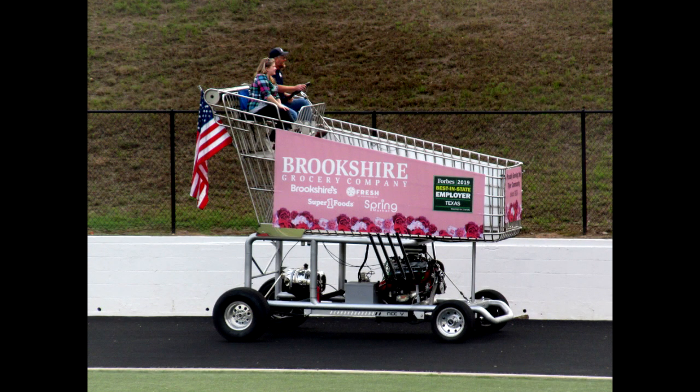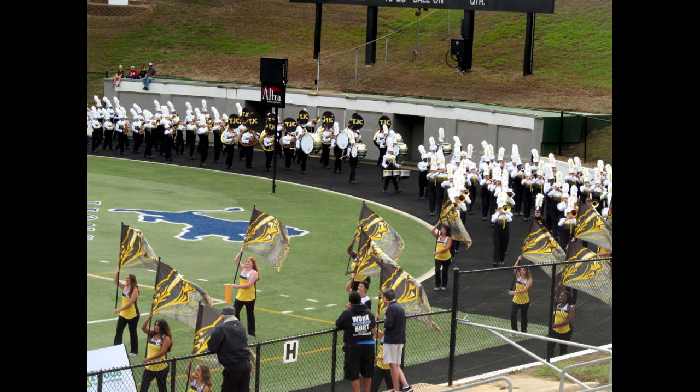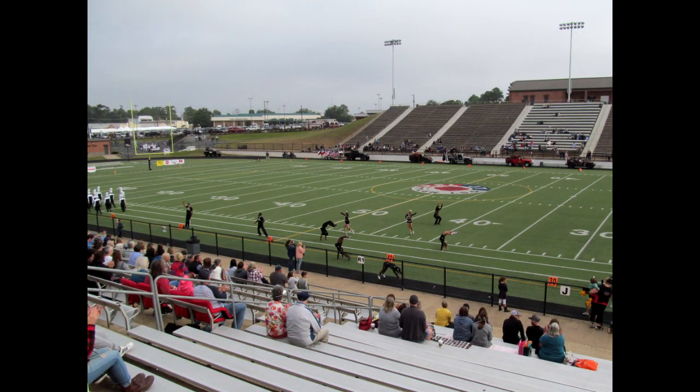Like it might rain, but it never did. It was nice and cool in the stadium, so that was a good thing. The parade was a lot of fun, though it did get a little strung out toward the end.